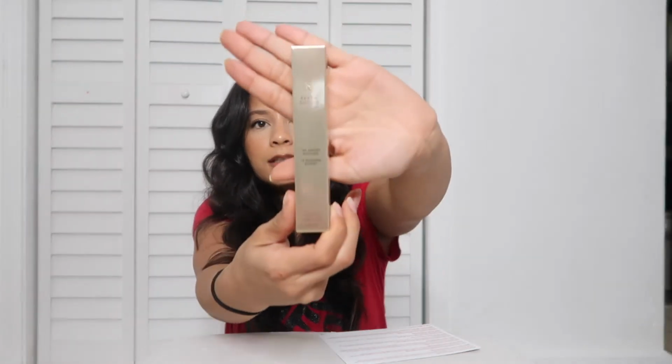That's cute. So the first thing that we see here is a Kevyn Aucoin the Expert Mascara. So it's this one. It looks like this.